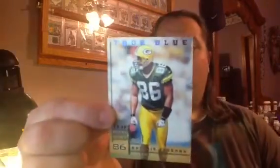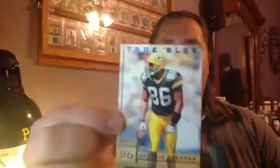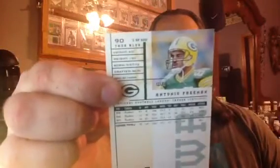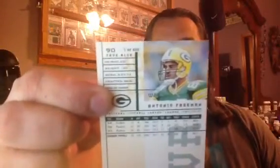Picked up this card here, which is a 1998 Rookies and Stars, numbered 1 out of 500. It's a Rookies and Stars True Blue Antonio Freeman. Back when they used to make the cards really simple and then just put True Blue on there, on the top and on the back, when they numbered it, it was just 1 out of 500. They didn't even really give you a serial number per se. They just put 1 out of 500, and that's how many of the cards you got. It's a pretty nice card. I had to pick it up.